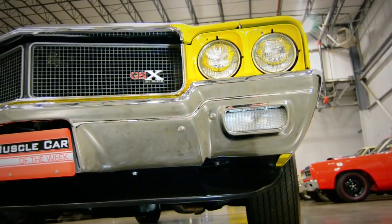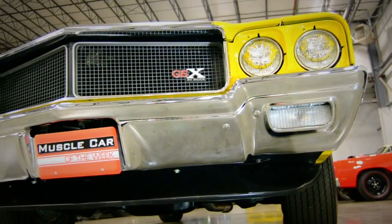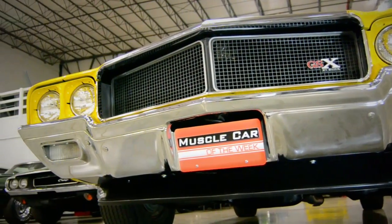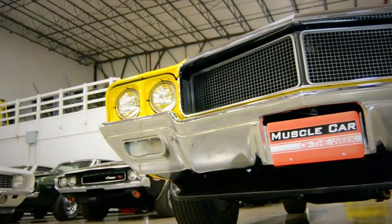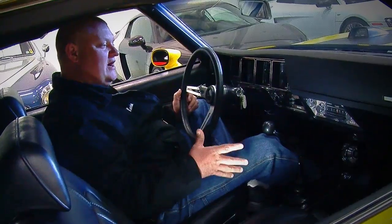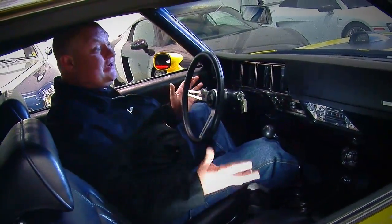The Buick Grand Sports, which were good performers, were all made in more or less subtle colors. They didn't have stripes on them. They were kind of sedate. But they're primarily known to be a luxury car. So if they were going to attract a buyer that wanted a fast car, it still had to be comfortable.